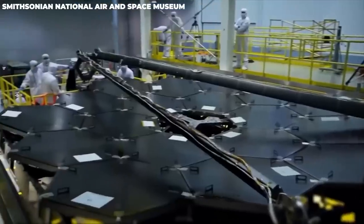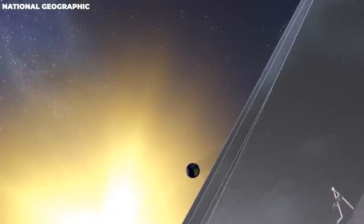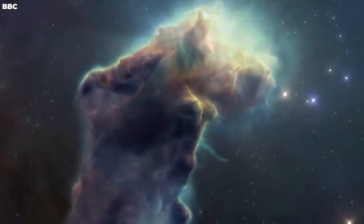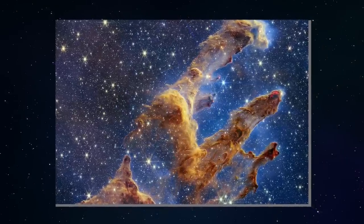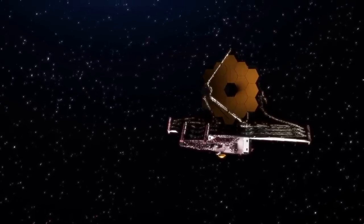Award-winning as the largest, most powerful, and most expensive telescope ever built, it is a proud bearer of the title through its numerous powerful images. Thus, let us take you through some of the most powerful images captured by this amazing telescope.